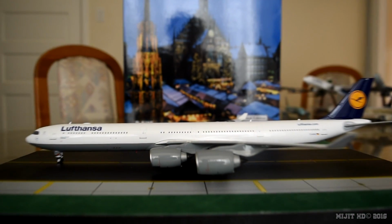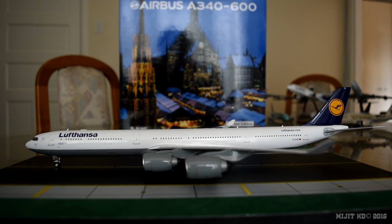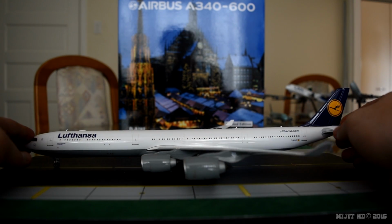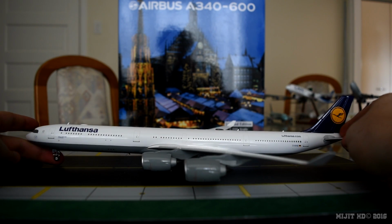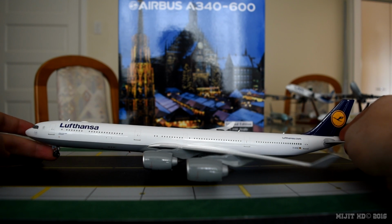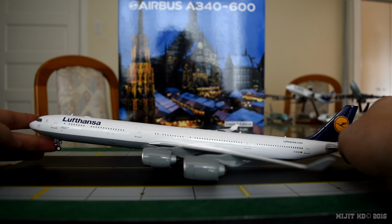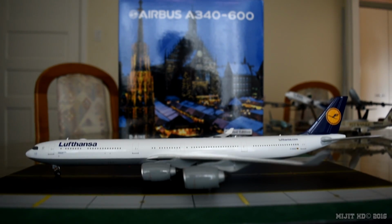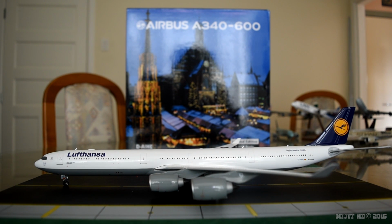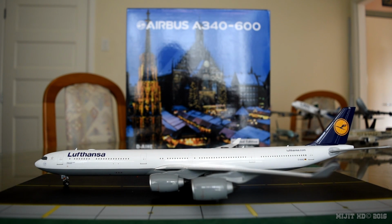Alright, so some features of this aircraft now. Landing gear does roll, although the wobble will be annoying. Nose gear does swivel, and main gear do tilt as well. Alright, so go onto the stand. If you notice with the stand, or you may have noticed in the background, my Etihad is off the stand now, but was on the stand in the first little bit of the video before I took it out the box.